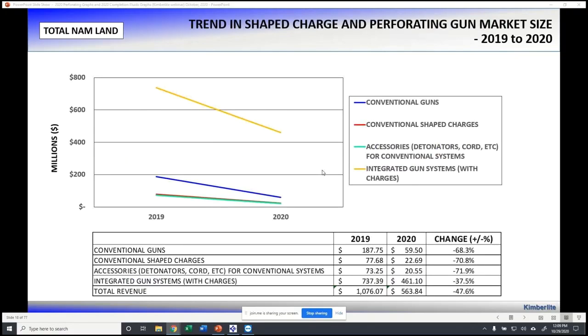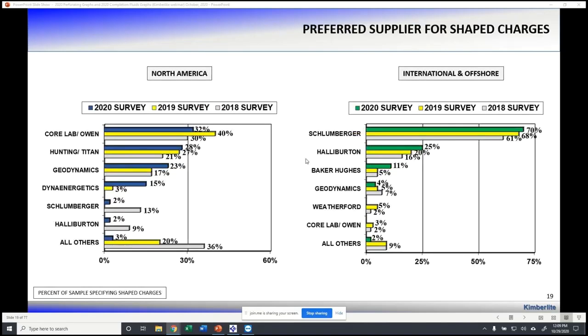And so just as we shared here, you can see the number of conventional guns going down, accessories going down, and just looking at the trends, you can see the size of the markets going down accordingly here. When we ask the E&P operators who they prefer for their shaped charges, it's an open-ended, unaided question.